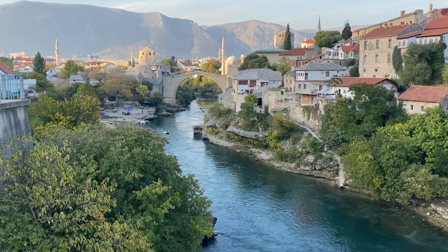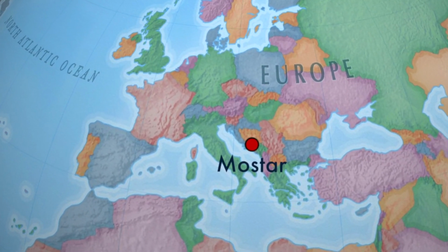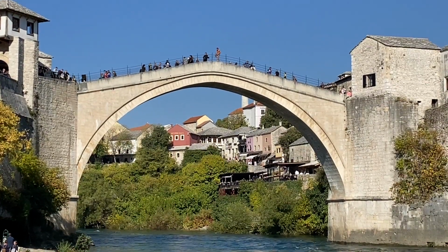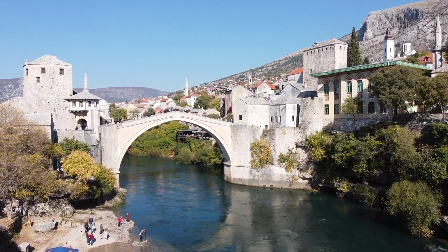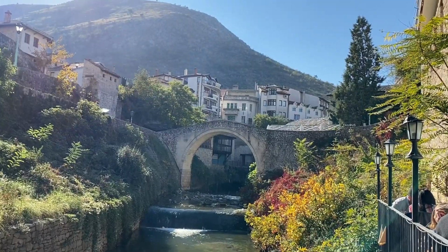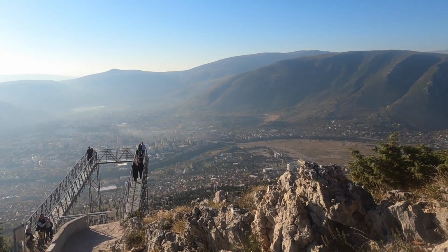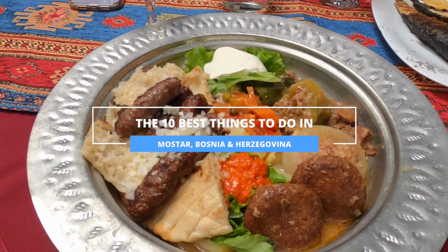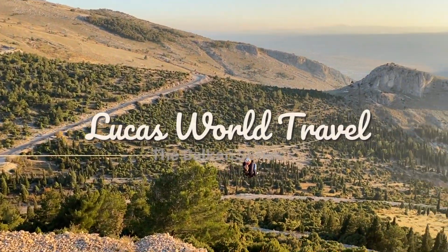Located on the Neretva River in Bosnia and Herzegovina, Mostar is best known for its iconic Old Town Bridge that sits so picturesquely in the Herzegovina hills. But Mostar has so much more to offer than just one old bridge. So in this video, we'll share with you the 10 best things to do and eat when you come to Mostar. All in this episode of Lucas World Travel.